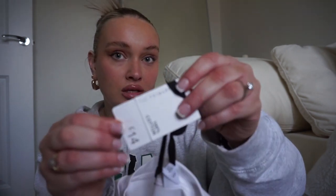This one was £14. My mum actually picked this up in black. I got a white one as I'm kind of needing some new white basics, and I'd already picked up those other ones that were black. So yeah, Primark nailing the basics as always.